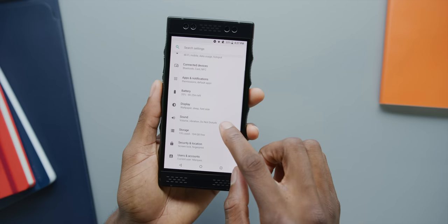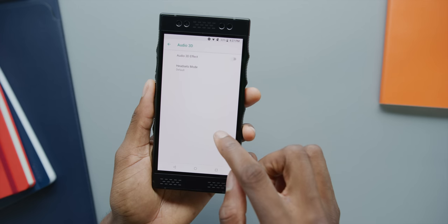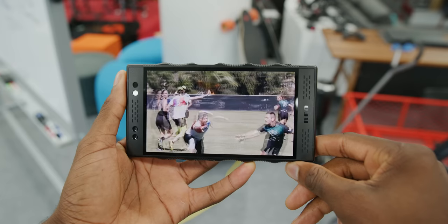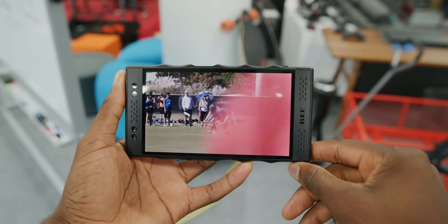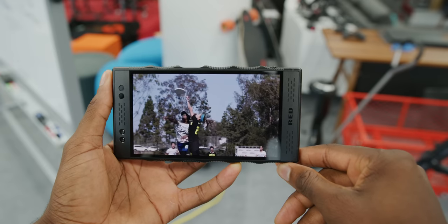There is one setting you can tweak though, and it's called 3D audio. And when you toggle it on, it gets even worse. Now the 3D effect it creates is actually noticeable, so then you start to hear the left and right stereo separation, the sort of pseudo surround sound effect that you'd be similar to hearing on an iPhone, but it's not that good, and it's even more tinny now, and still not very loud.